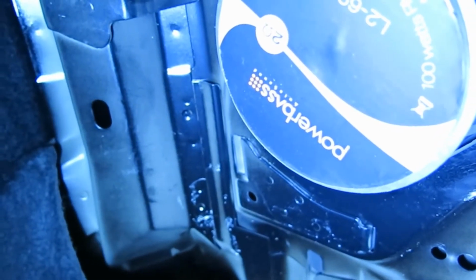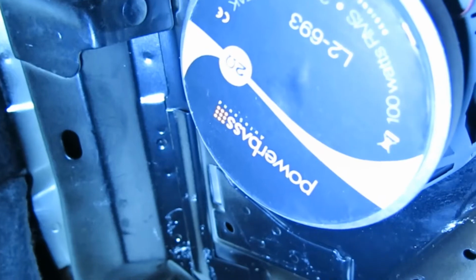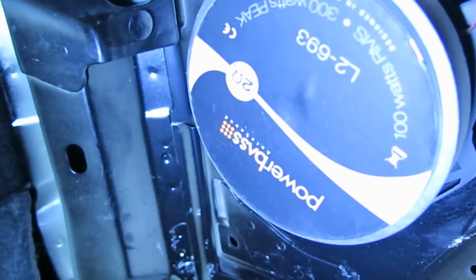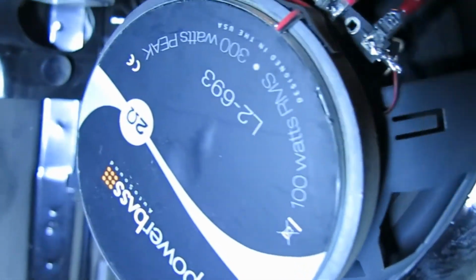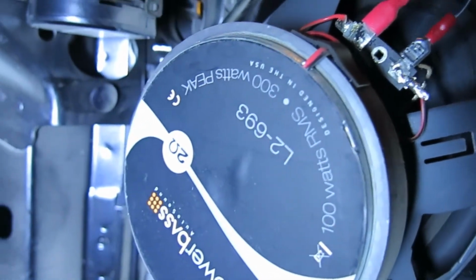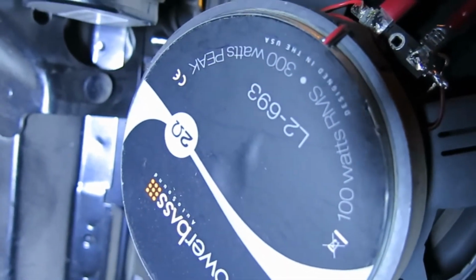Let me show you here what kind of speakers it has in it. The front has the Bose speakers, and the rear has the power bass. They're 100 watt RMS and 300 watts peak. These are big speakers, and these are brand new. I have yet to do research about these, so I'll have to do that. But no, they bump pretty hard.